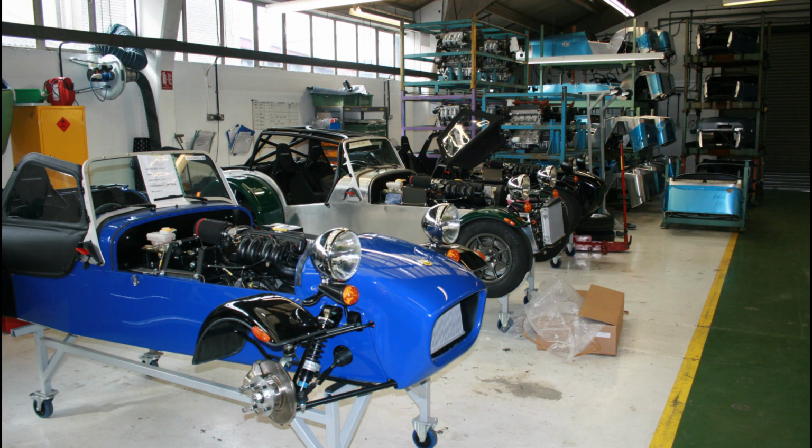I'm going to resist saying Crayford because it just winds people at Caterham up if you say that, and I don't mean to do that because they're really good folk and I get on well with them, so I don't want to wind them up. Anyway, so that's sort of the early history of Caterham Cars.